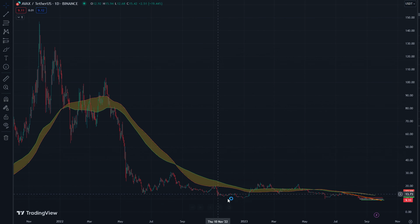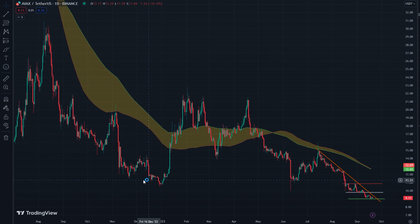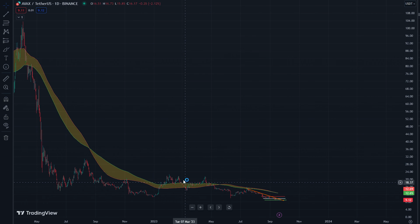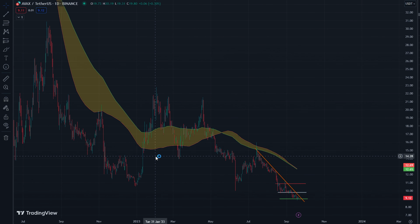So we've come into basically new territory here for Avalanche, where it's currently at its cycle low. It's coming close to the price it launched at, which I think was around $5 basically. So we're coming close to its all-time low in that sense. Percentage-wise, we've come close to its all-time low.